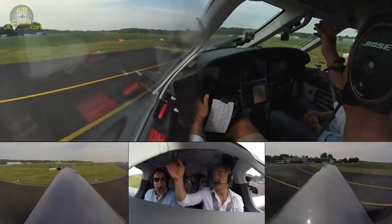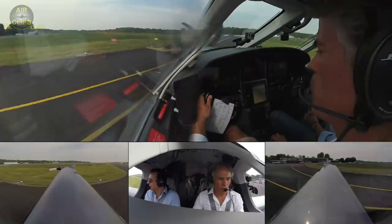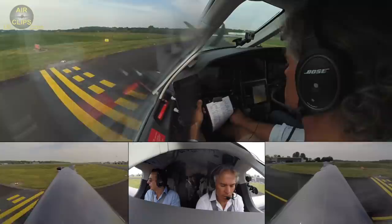All the lights are on. And off we go. Is in enough mode, go around, auto throttle. 2000 is set, and when advised, 128.555. We have all the lights, and we have the ice protection.